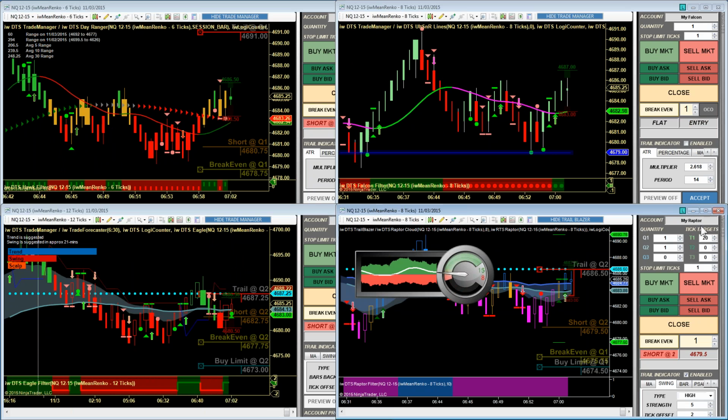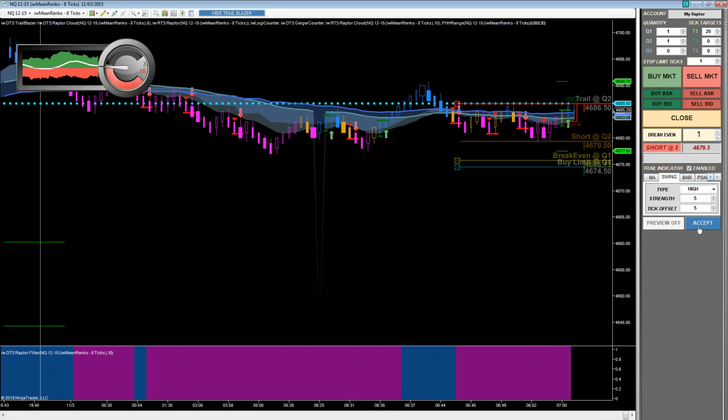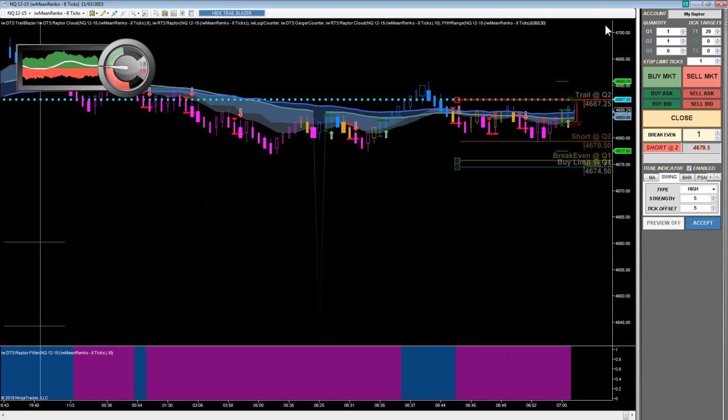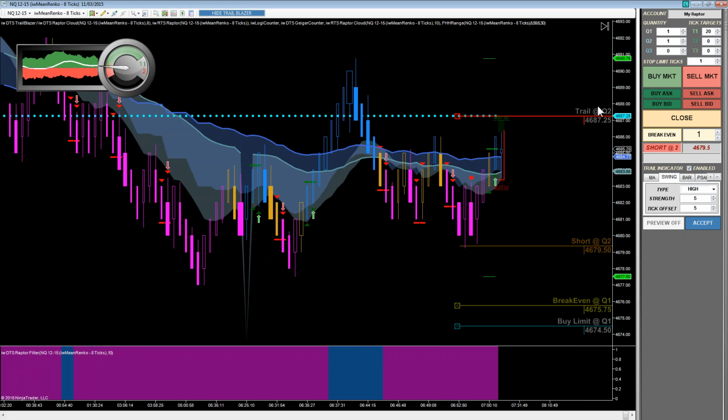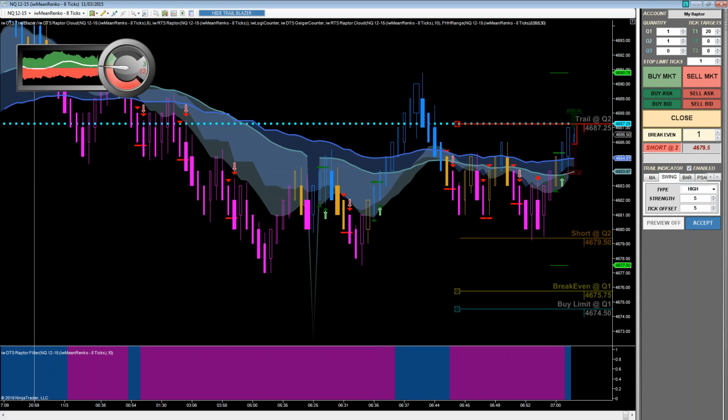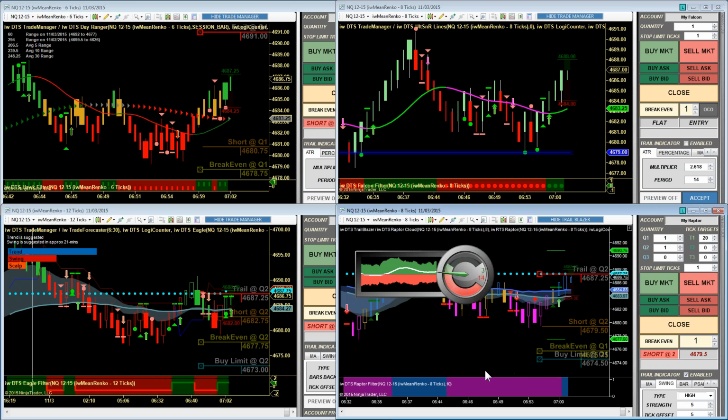And same thing here with the Raptor. Insanely tight morning range. Look at that, just crazy. Oops, there we go. And we're about to get stopped. And last ditch effort on the part of the sellers. I don't think it's going to be enough though.